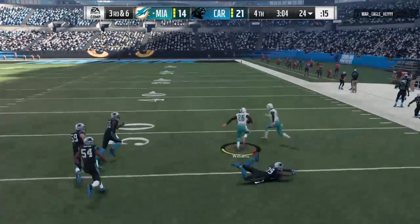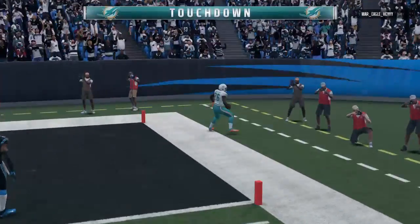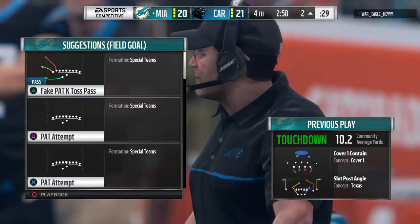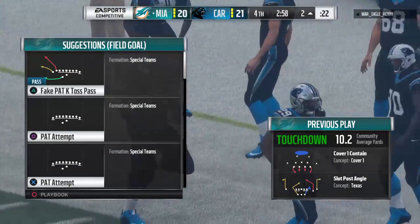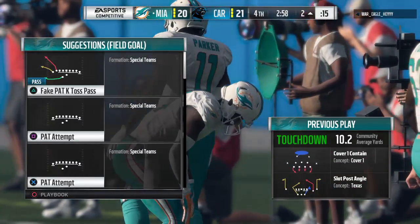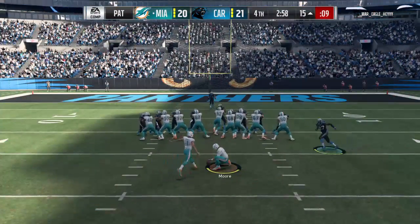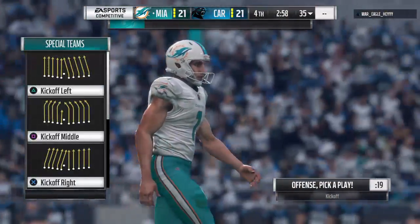He's got his man. It's Williams. And all the way in for a Miami touchdown. Damian Williams, 76 yards. And the Dolphins are an extra point away from tying up this football game. And now a critical extra point attempt here. And no sweat. He puts it through, and we are tied here in the 4th.